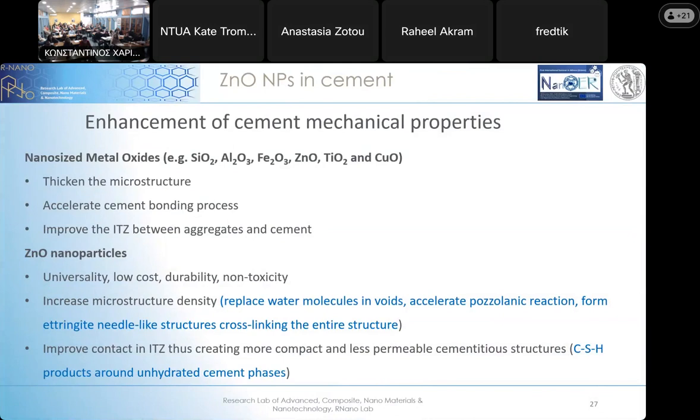Moving on to the zinc oxide nanoparticles, it's research that is ongoing at this moment. Generally, nano-sized metal oxides are incorporated in cementitious composites because they enhance mechanical properties by thickening the microstructure, accelerating the cement bonding process and improving the interfacial transition zone between aggregates and cement. More specifically, of all metal oxides, the zinc oxide nanoparticles have gained a lot of interest because of their universality, their low cost, their durability, and their non-toxicity.